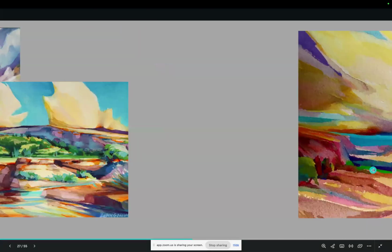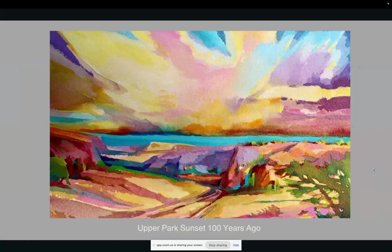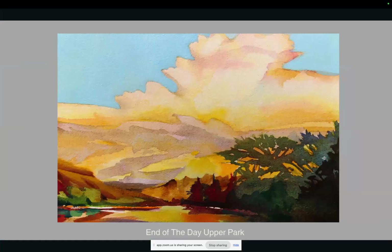Okay, let's move along here. Again, Upper Park. It's also called Bidwell Park. It's 3,000 acres, and it's one of the largest city parks in the United States. That's up in Chico. Yeah, it's a good size. It goes for 7 miles up Big Chico Canyon.